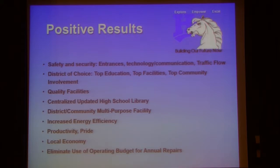Now, the last thing is really critical. Over the past several years, over $1 million of our yearly budget is being invested to cover infrastructure needs. That is coming directly from the educational program. The capital projects need to start being funded over many years and cycled so that our retiring debt starts to pay for them instead of going to the local tax base.